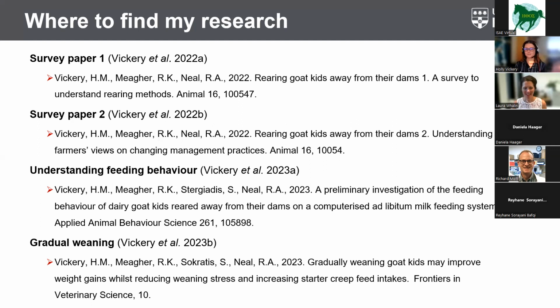Very cool. Daniela asks, do you know if most of the farmers keep the goat kids on the farm, or do most of them bring them to fattening facilities? And can you say what is the average mortality rate of goat kids?